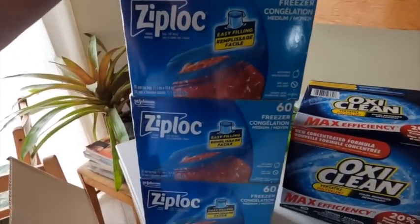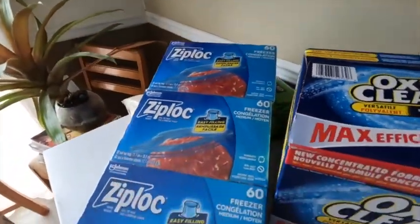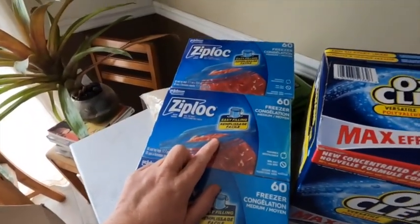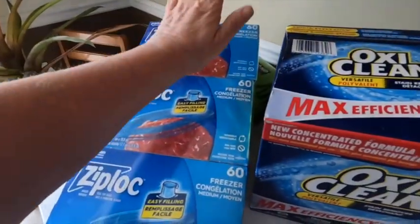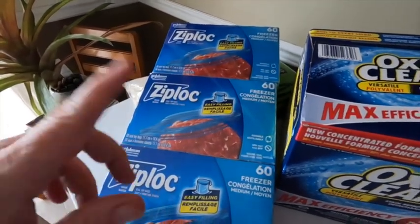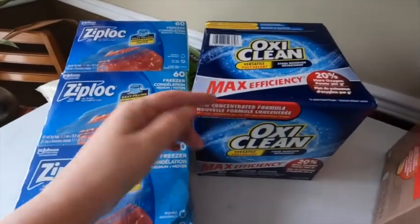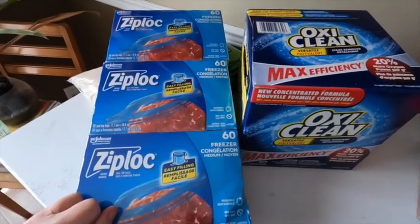Medium Ziploc freezer bags, okay? It is soon going to be that time where I'm going to have to get berries in the freezer, and these are the ones that I like to use, the double zipper Ziplocs. 180 of them, not like I'll use them all, but this, for me, is a fabulous value. So the price for both of these, did I tell you the Oxi Clean yet? Well, here it is again, just in case. And the Ziplocs, this is how much they cost for the multi-pack.